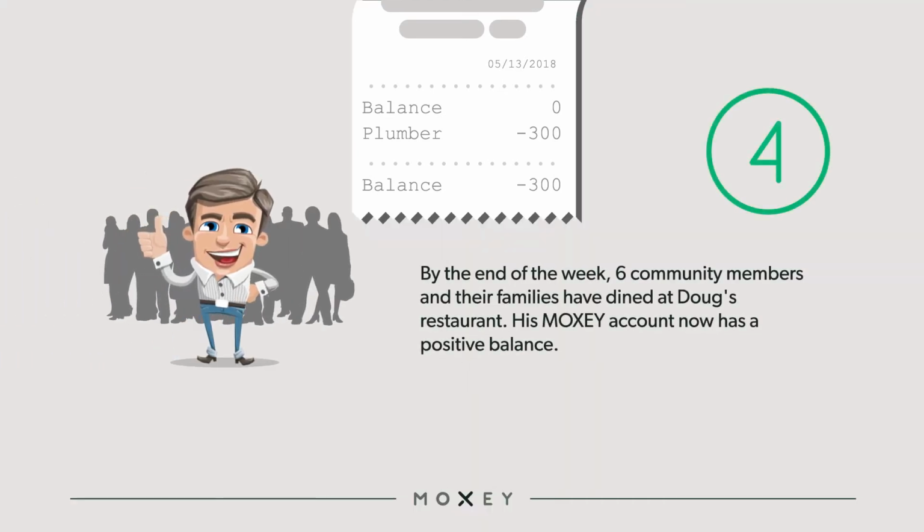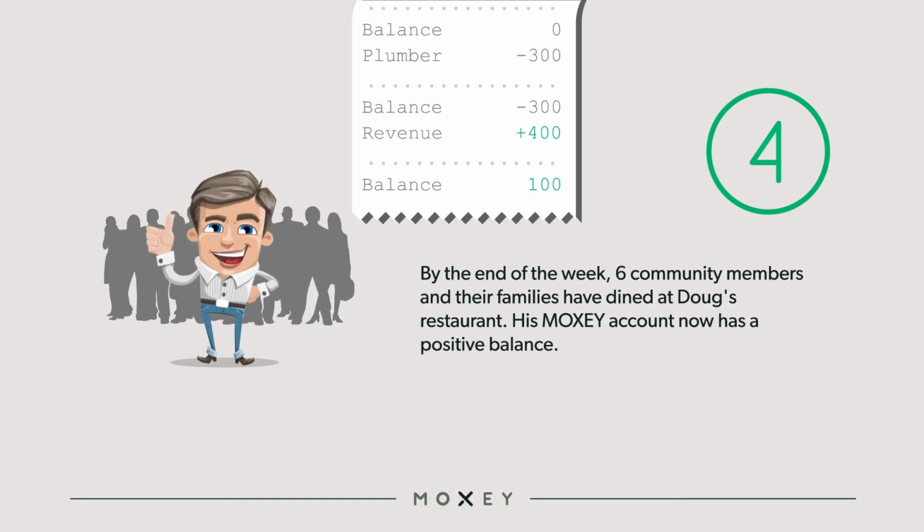By the end of the week, six community members and their families have dined at Doug's restaurant for a total of 400 Moxey dollars. His Moxey account now has a positive balance of $100.